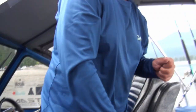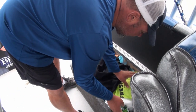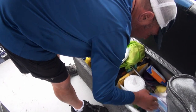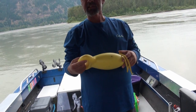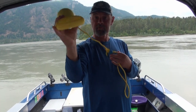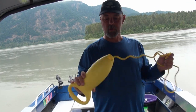Now over here, under this seat, this is my safety seat. In here, I've got my first aid kit. I've actually got two first aid kits. I've got a bailing bucket. And most importantly is this guy here. This is for in case somebody falls in. You pop that out, you throw them the football, you keep this end, and this goes to them because it floats. They grab it, and then you can reel them back to the boat.